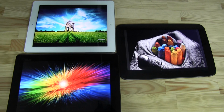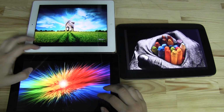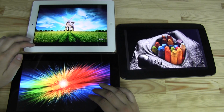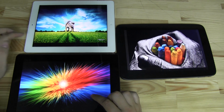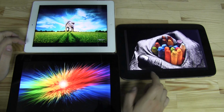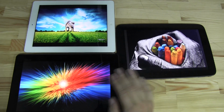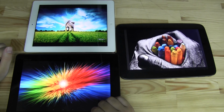So now what about connectivity? They obviously all offer Wi-Fi. These two offer Bluetooth 4.0, this one's Bluetooth 3.0, so these ones are a little bit more power efficient when it comes to Bluetooth usage. Both of these, so that's the iPad 4 and the Padfone Infinity, come with LTE. This does not offer any connectivity options. The Nexus 10 is not a connected device, so these both have 3G and LTE options as well.